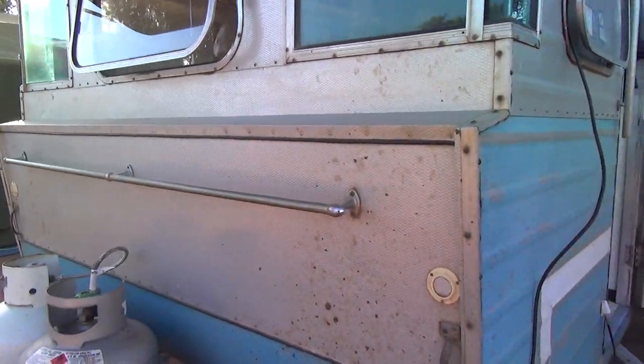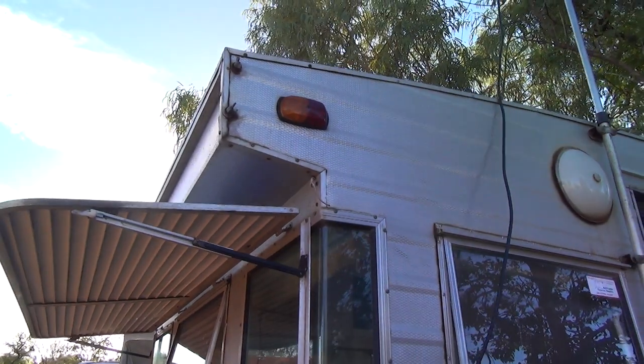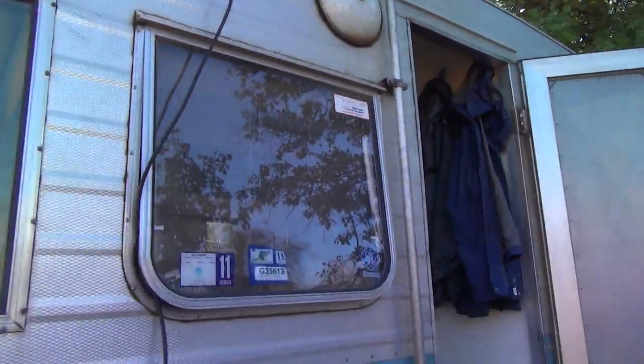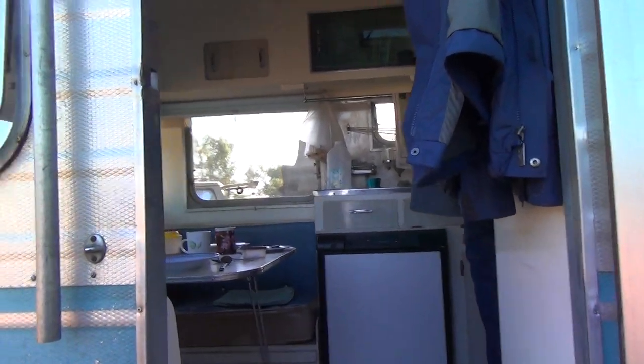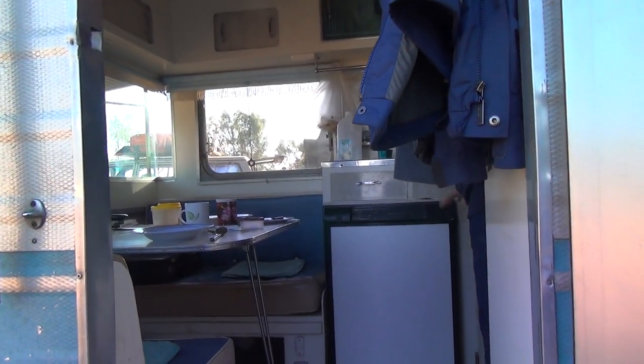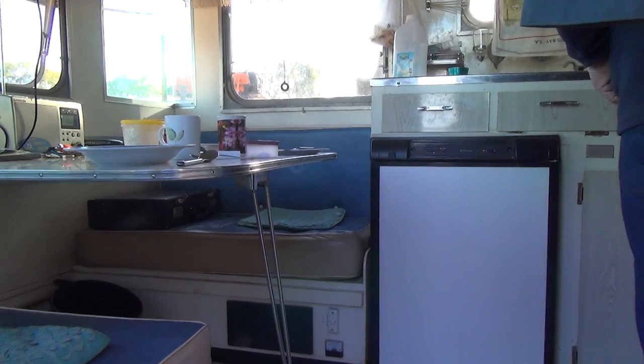And the towel rails and the storage up there. Brilliant. And that was made by a guy in Victoria and stored on Phillip Island.